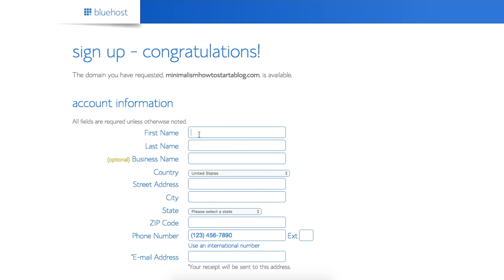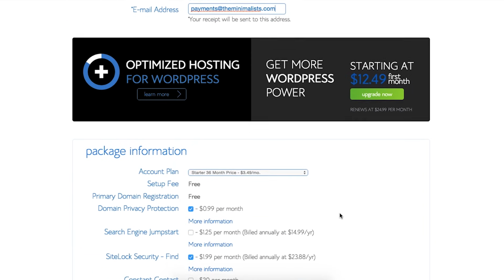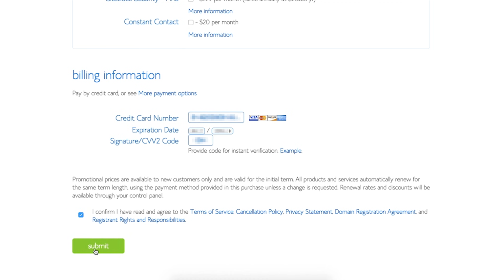And I'm going to type in my information here. So my name's Joshua. Last name is Millburn. Business name, The Minimalists. That's optional. There's going to be some more options down here. You can do domain privacy protection. I don't necessarily recommend doing a bunch of extras, but there are some extras. You can customize it exactly however you want to do it. Just plug in my billing information. Close your eyes. I need to type in this debit card number. Click the little confirm button and submit.